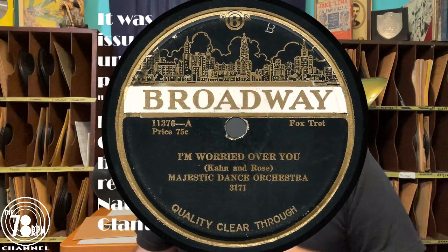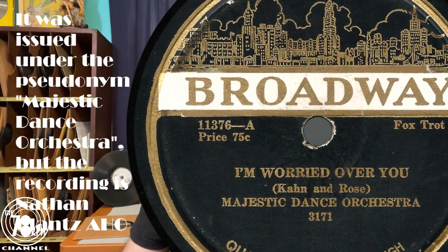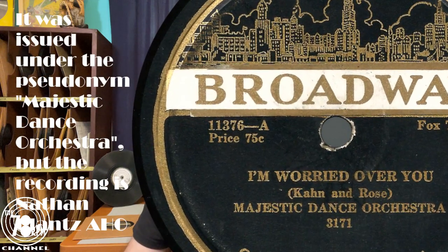In 1924, Nathan Glantz and his orchestra entered the studio and they produced Broadway 11376. Now, there is an Epps Hotel Astor Orchestra waltz, I think, on the other side. We're not going to talk about that. We're just going to talk about the Nathan Glantz side. It was released not only on Broadway, but it was also released on Triangle and Carnival.